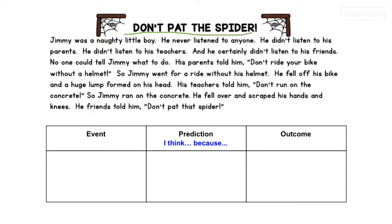Don't pat the spider. Jimmy was a naughty little boy. He never listened to anyone. He didn't listen to his parents. He didn't listen to his teachers, and he certainly didn't listen to his friends. No one could tell Jimmy what to do. His parents told him, "Don't ride your bike without a helmet." So Jimmy went for a ride without his helmet. He fell off his bike and had a huge lump formed on his head. His teacher told him, "Don't run on the concrete," so Jimmy ran on the concrete. He fell over and scraped his hands and knees. His friends told him, "Don't pat the spider."